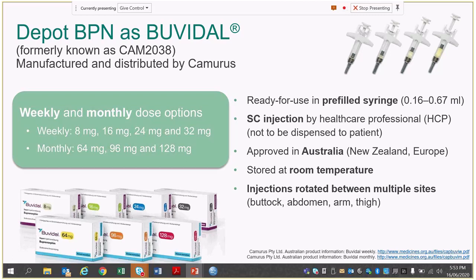It's very important. One of the key issues around the depo products is that both products are licensed to not be dispensed to patients or carers. So the injections must be administered by a healthcare professional. They should never, ever be dispensed to the patient to take away. So this will come up later on when we're talking about some of the models of care and the ways that we may be implementing depo treatment in community settings.